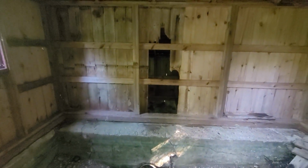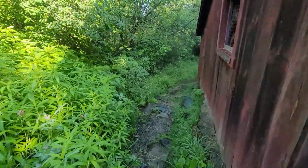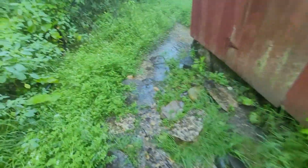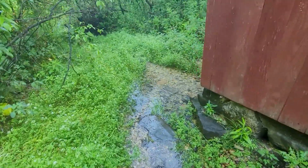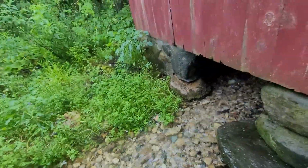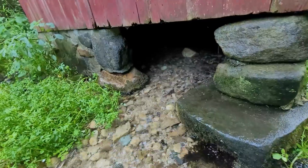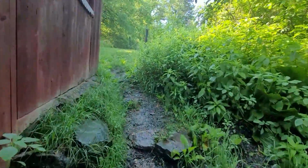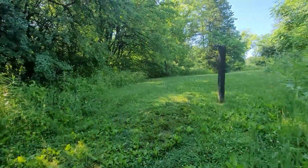Oh, cool. It's like a spring. That's so cool. Let's look around the corner here, see if we can find the water. Oh yeah, look at that. There's water dripping even from up here. It goes around the corner here. Oh wow. Look how clear that looks too. It must be a spring. That's so cool. Let's go back up. Got my shoes a little wet. That's okay. They're slightly water resistant.